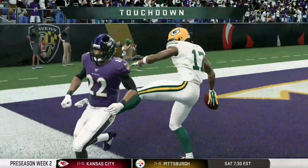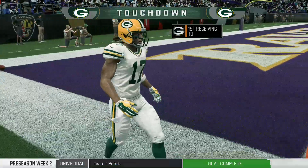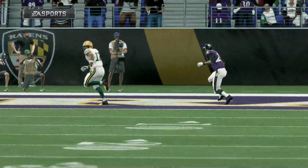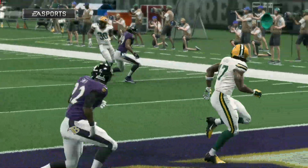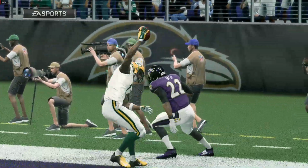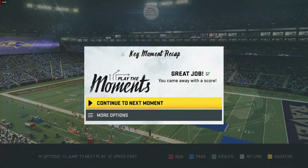Got a man open. It's Adams. Touchdown, Green Bay. Davante Adams there to make the grab as his guys are on the board here in this first quarter. Bouncing back nicely from that bad opening drive where he threw the interception. Drive number 2 leads him right down the field and into the end zone. So obviously.